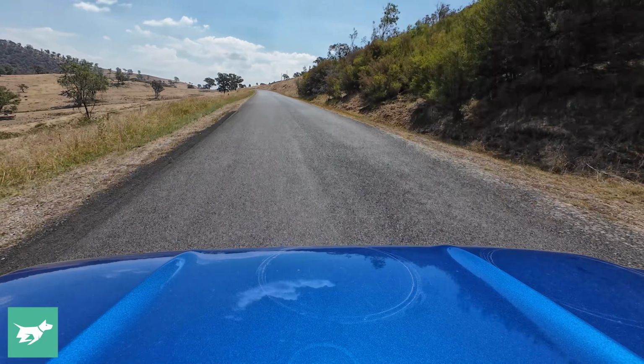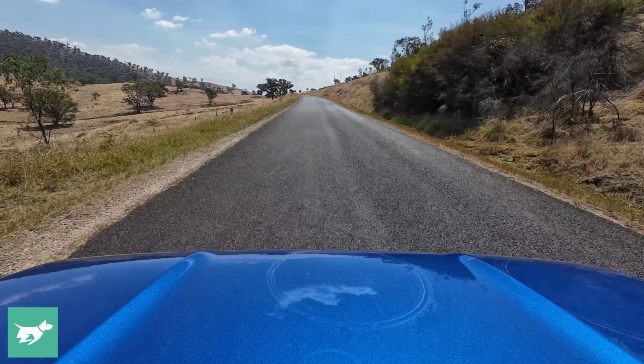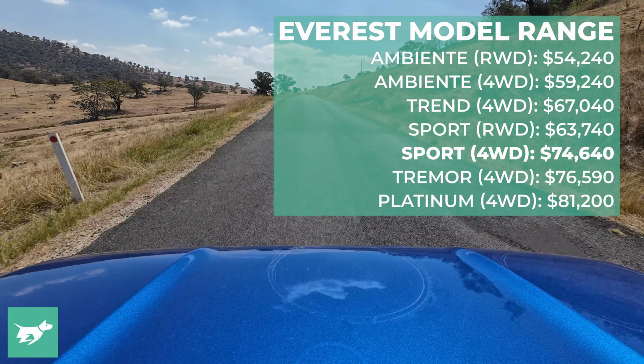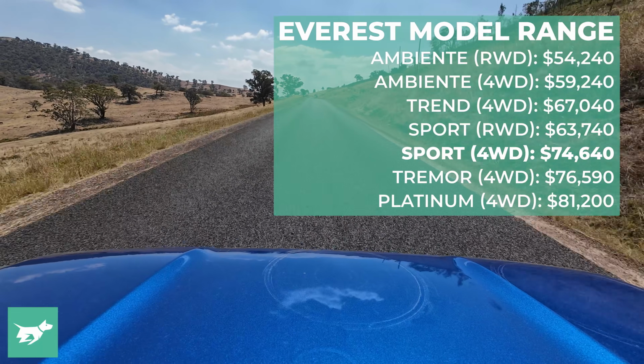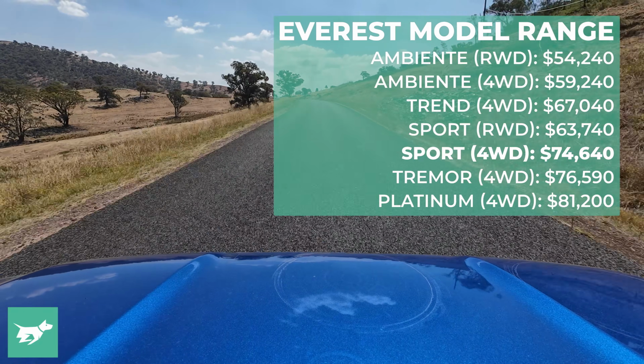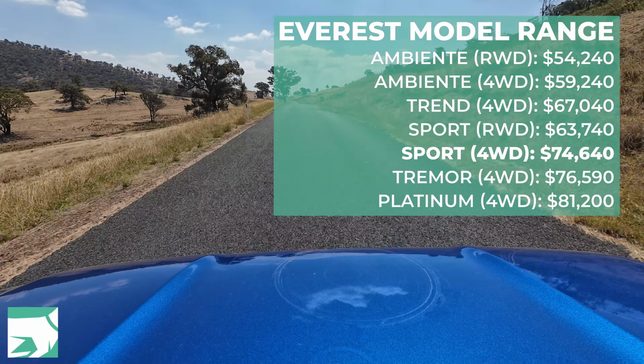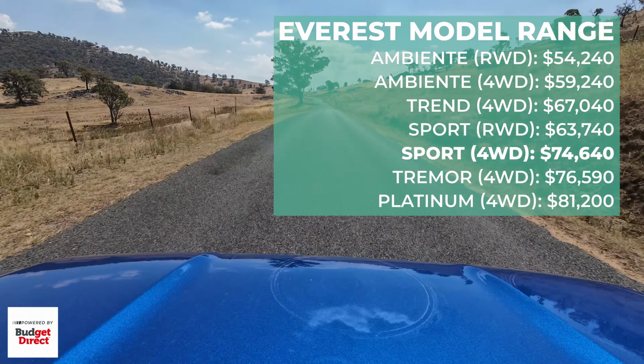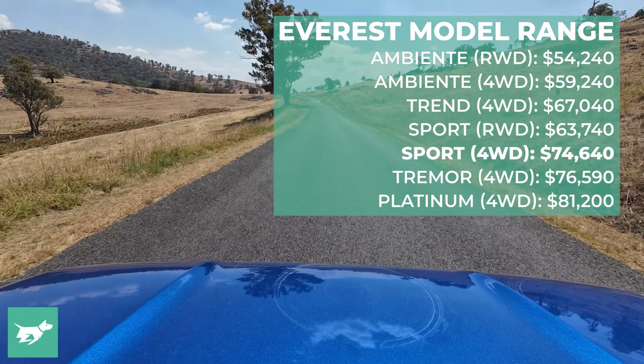Now, the Everest is a bit of a different story. For one, it's a whole lot cheaper to get into an Everest than it is a Prado. It's almost $20,000 cheaper if you're comparing base to base and you want to go for a 4x2 base model. Now, 4x4 versions, they kick off at around about $59,000, and the Platinum tops out around about $81,000. There's a few extra grades being added this year as well.